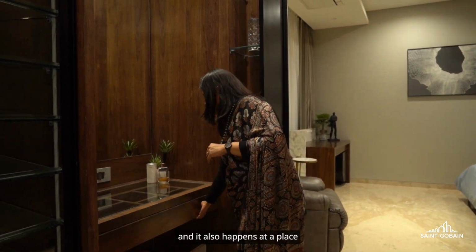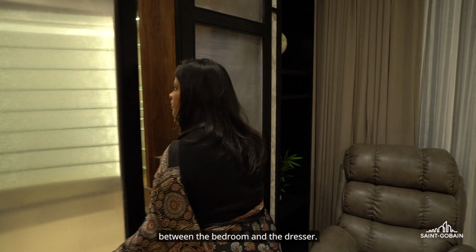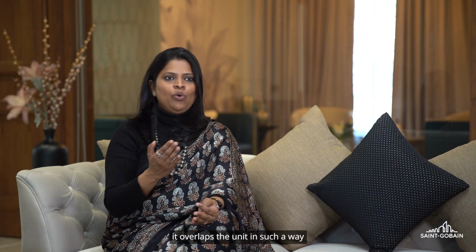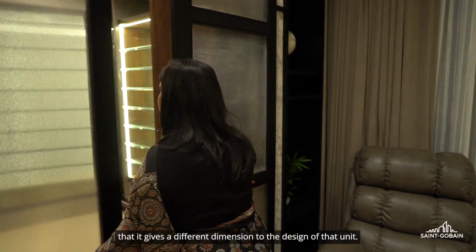And it also happens at a place where there has to be a partition between the bedroom and the dresser. So we've used framed ribbed glass sliding shutters. So when it is opened, it overlaps the unit in such a way that it gives a different dimension to the design of that unit.